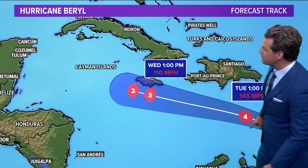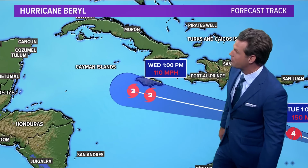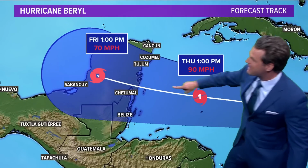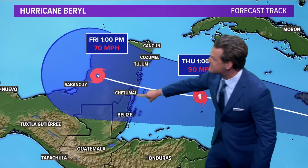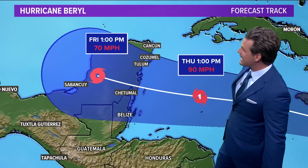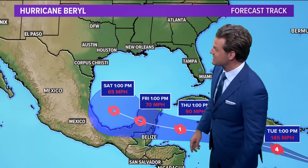As it gets a little closer to Jamaica, south of Haiti and the Dominican Republic, it will start to weaken a little bit, but still a Category 2 storm as it makes a close call with Jamaica in the Wednesday time frame. South of the Cayman Islands later this week, and then making landfall somewhere from Belize to Tulum to Cozumel, Mexico, sometime Thursday and into Friday as a hurricane, weakening to a tropical storm as it moves over the Yucatan Peninsula and then emerges back into the Bay of Campeche and into the Gulf of Mexico.